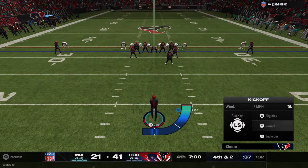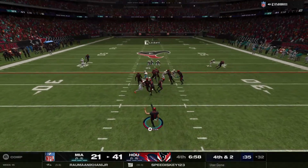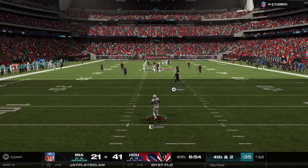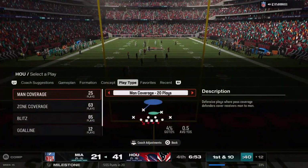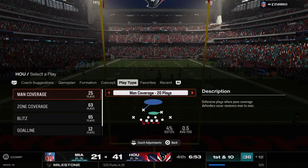Here's A.J. Cole now. Always a good sign when your first punt comes in the fourth quarter. Now it's Lockett. A big boot that time. 57 yards the official distance. And the Dolphins' drive will start deep in their own territory with a 1st and 10.